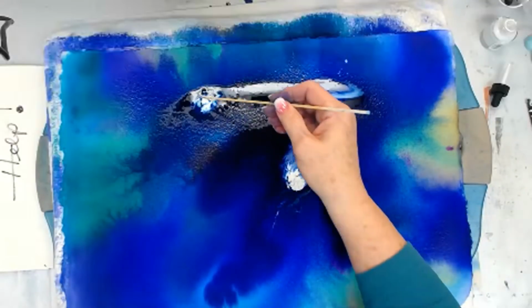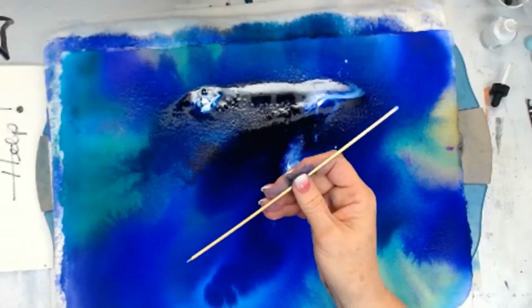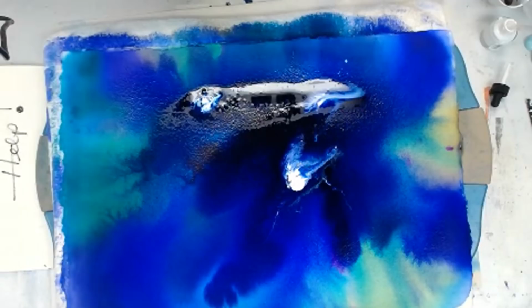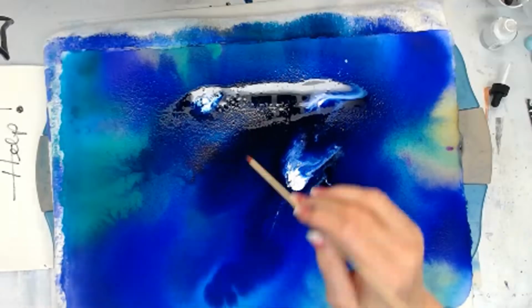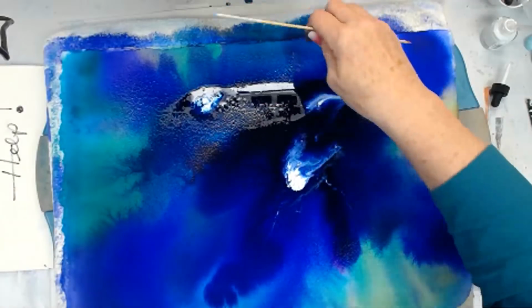Sorry, I'm not looking at chat right now, guys. Oh, you're talking about Shauna's negative watercolor, it was really cool. That's got to be tricky. Really tricky to do that.